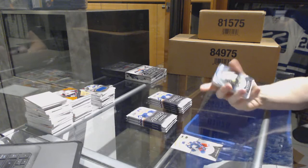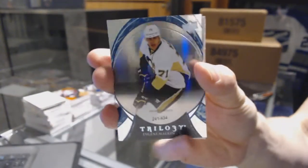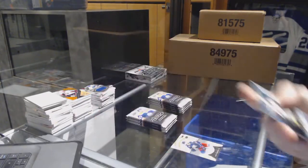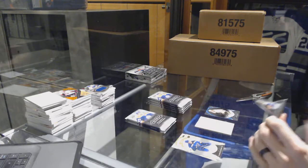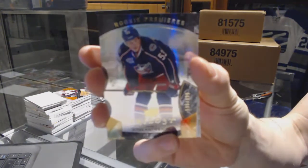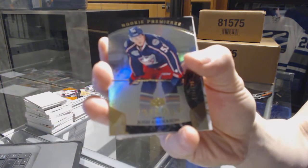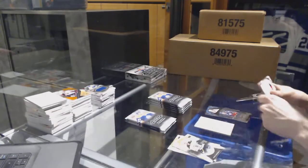All right, we got a rainbow blue number 434 for the Pittsburgh Penguins, Evgeni Malkin. Evgeni Malkin. We've got a rookie number 999 for the Columbus Blue Jackets, Josh Anderson. Josh Anderson. Oh, he absolutely deserves it. I 100% agree, Ron.